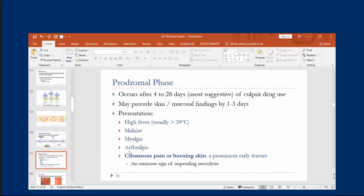But within 4 and 28 days is the most acceptable, and the drugs that have been used for the past 4 up to 28 days are the most suggestive drugs for causing SJS and TEN. And the prodromal phase usually occurs 1 up to 3 days before the onset of the mucocutaneous, or the skin and mucosal, findings.